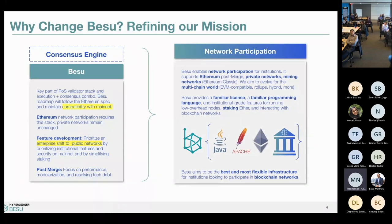But why are we doing this, right? It's about making sure that we can ensure network participation for nodes that are running on Besu. So this means a number of different things, right? It means today that you can operate Besu in a private network context. You can operate Besu in a sidechain context. You can operate Besu in a mining network context, something like Ethereum Classic. And we're continuing to develop the client towards a multi-chain world where we have EVM, EVM-like chains, EVM-compatible chains, roll-ups, hybrid networks, all this stuff, right?